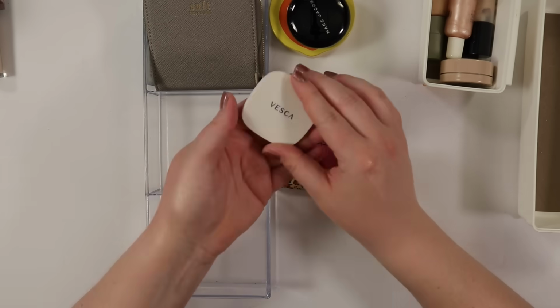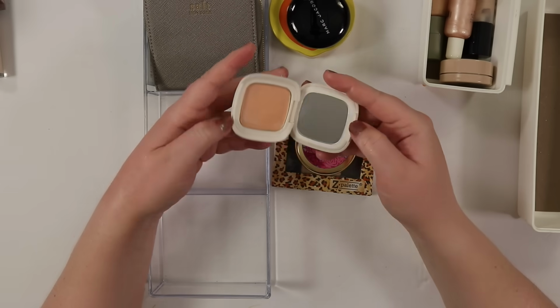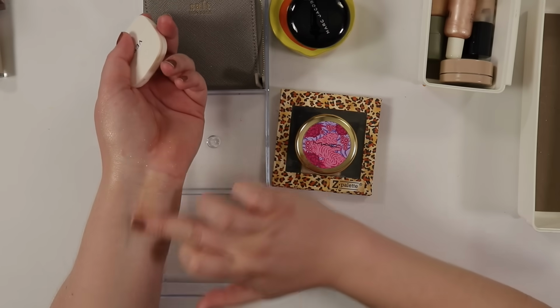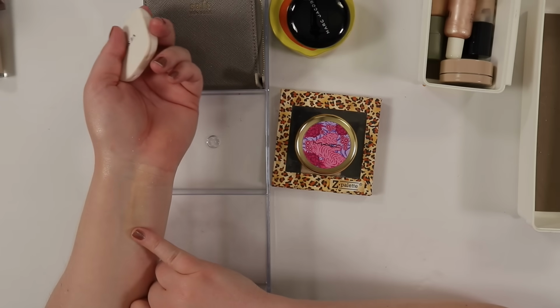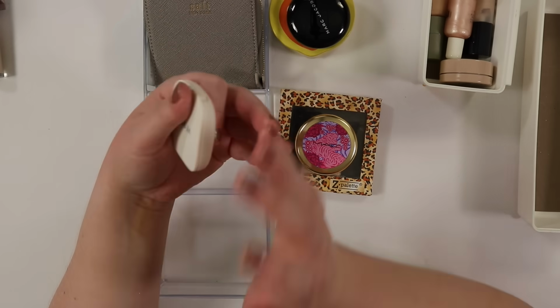a chopping block. This from Vesca, this is the Wish highlighter, and this is one I really don't quite love, first impressions wise. It has quite a peachy base on it, and also, again, the shine doesn't seem too promising. I've used it a couple times.